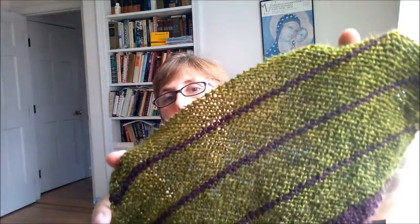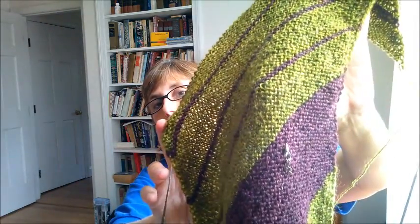I think it likes having these large chunks of color and not so much change, and you don't notice the fuzziness as much here, but I think it's really going to be pretty cool. And as I said, it was a mystery knit along, and it's going to be a cowl, and I'm not quite sure how it's all going to come together, but I'm really looking forward to it.